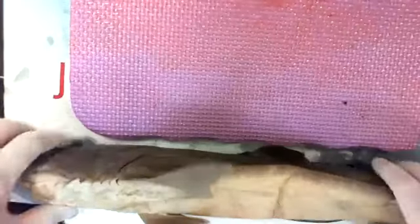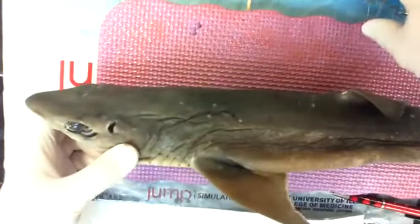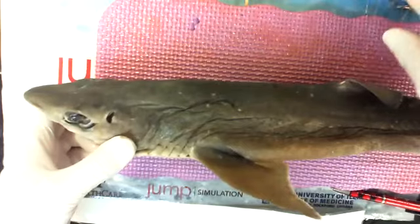Originally, we wanted the baby sharks, but they were so tiny and it just wasn't worth it. We got the monsters. This is great. These sharks are probably 4 or 5 years old at least. Right. Here's how we're going to do this.